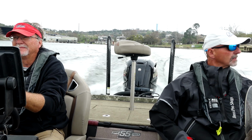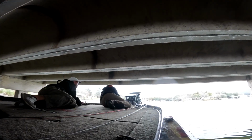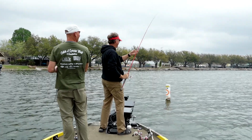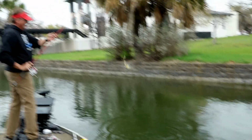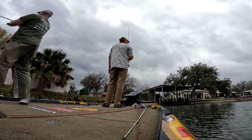As we saw earlier on Lake Athens, finding bass on LBJ requires lots of moving around to find those spots where the fish might be bedding down. So far, Wade is leading the day with 3 fish for all of about 1.5 pounds. And it looks like Jim is about to claim a spot on the scoreboard.